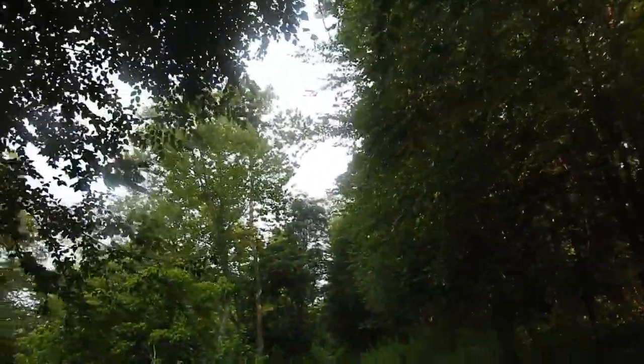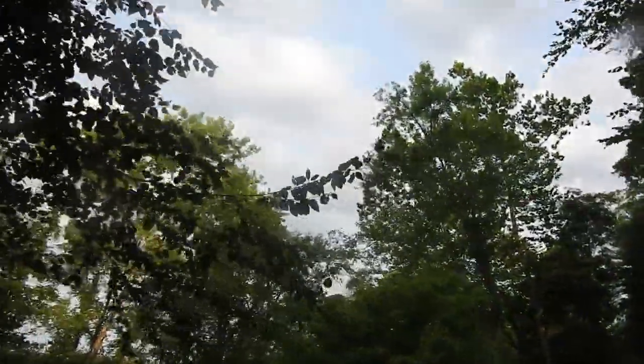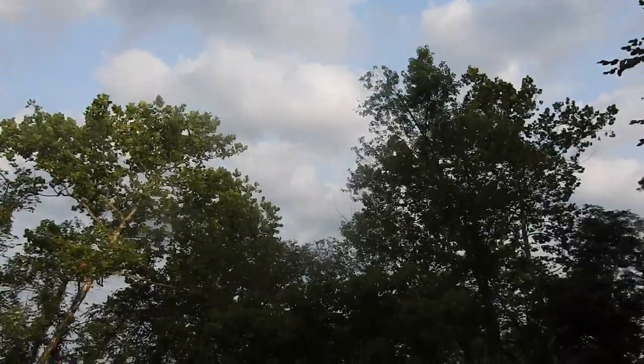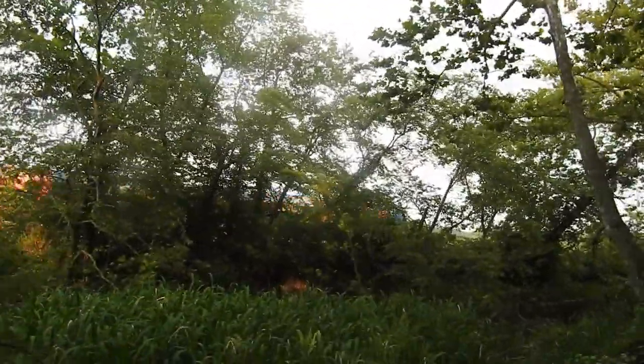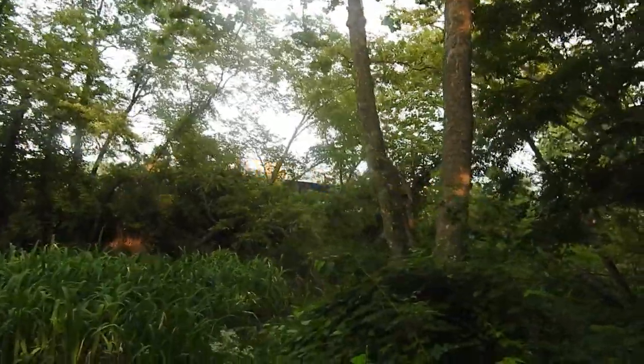Oh, that's great. Okay, so yes, both bald eagles are there. Okay, I see them both. All right, so we're just going to head on down here so I can get a good view of them. Just gotta keep on going. Here's a train. That train's rolling.